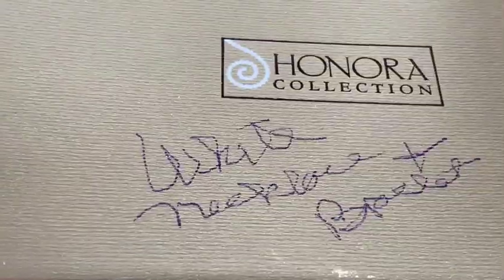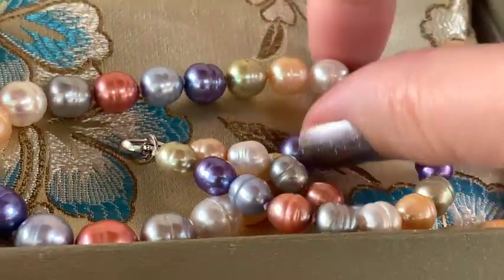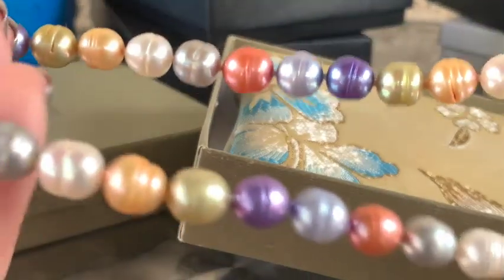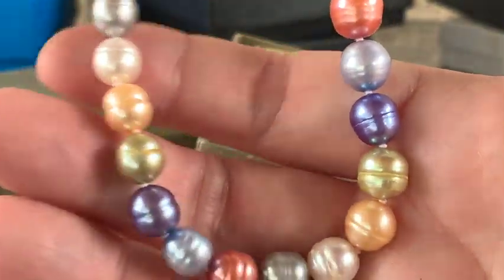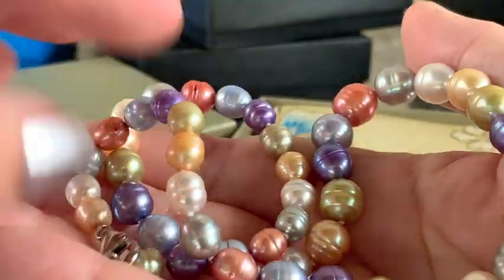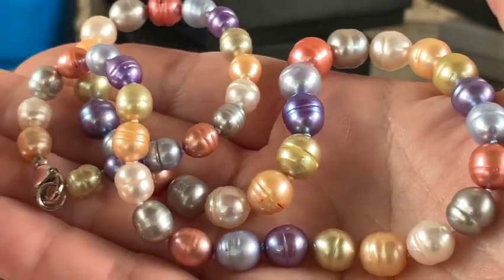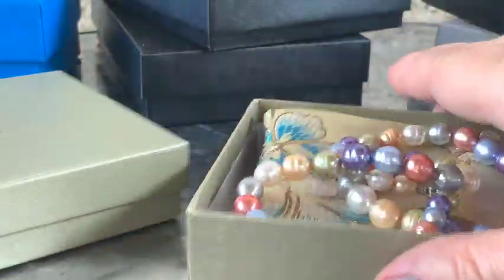White pearl necklace and bracelet. Yeah, I don't think this is what this is. Some pretty colors, I think. Look at these. Very nice freshwater pearls. Love these colors. The pastel colors, I think this would really go with a lot. Really would just fit with anything you're wearing, I would say. Especially on a plain color. That'd look really good on white or black, especially.